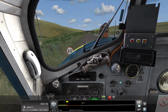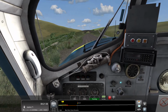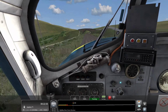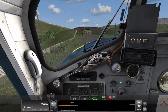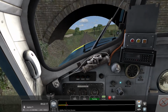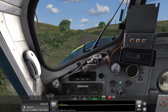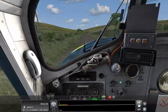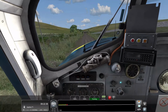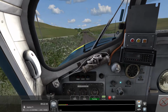Blea Moor box. Here we are, speed limit back up to 60, so now we can start to get some speed. So once we come out of Blea Moor Tunnel, the next station that we'll pass will be Dent, and I believe that the village of Dent is about 4 miles away. So yeah, 4 miles from the actual station.